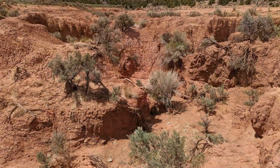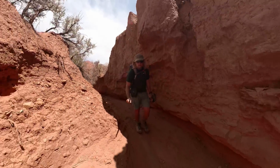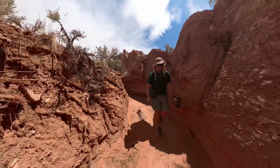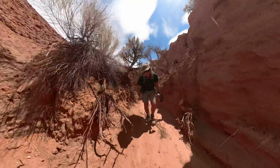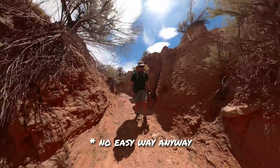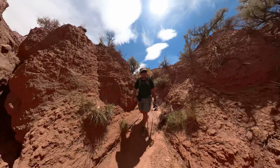All right, got to get back to hiking. So this is crazy. Crossing that pasture land, there was a gully, and I got down in it. And it is a steep-sided, deep gully. There's really no way out. I mean, there will be eventually. I'm hoping I can just follow it all the way down where it opens up.